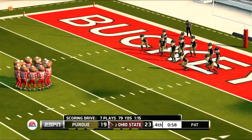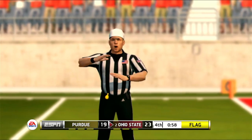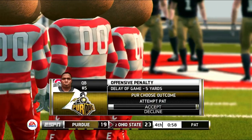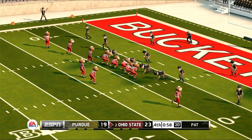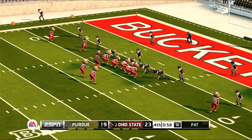So the offense will stay on the field and attempt the two-point conversion. Here's the call from the referee. Offense. Check Mike 39. Check Mike 39. Little stumbles like these can kill your offensive progress. So the kicker's going to stay on the sidelines. These guys will try for a two-point conversion. We have less than a minute to go.